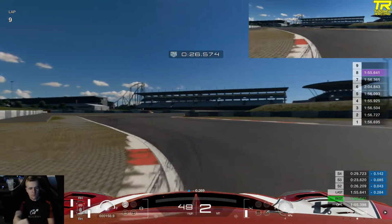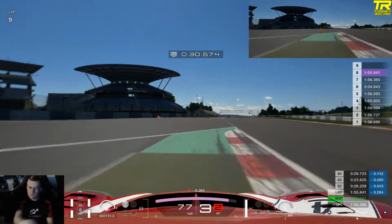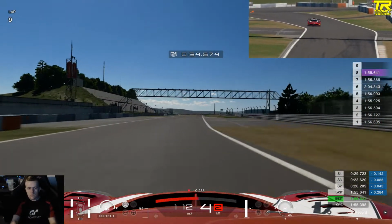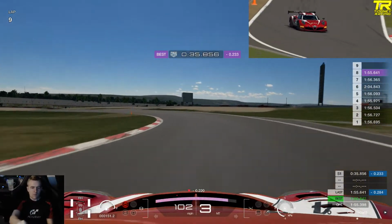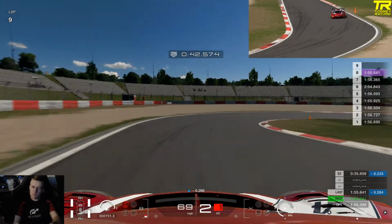So as you see, we're being a bit tentative with that inside, and we're also going to be very tentative there, under 50% throttle. Very easy to catch the car. We see we run a bit too wide there, but that's fine. That's sort of what you do in this car, or in any car at this track. And as you see, we're coming to here, we're up on our time.